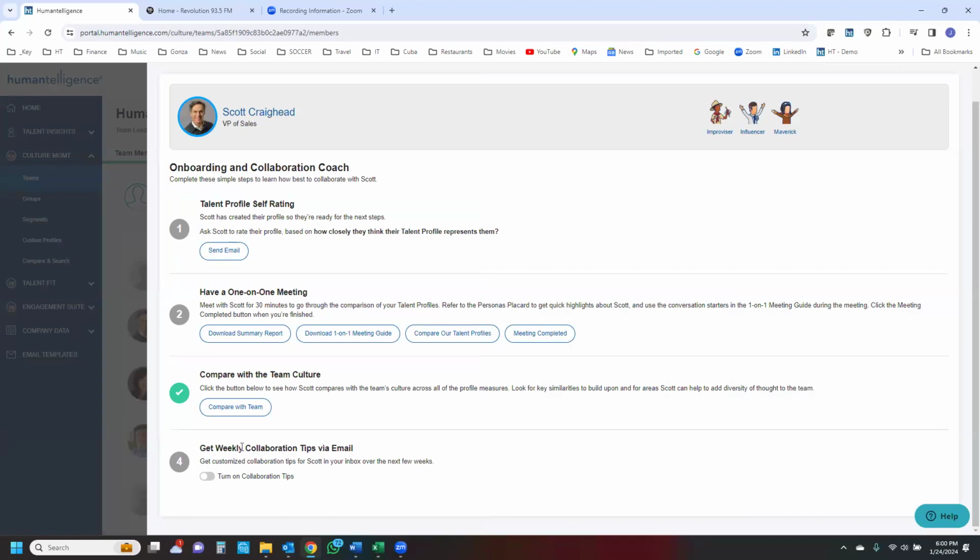And lastly, you can turn on a collaboration tip email where you click this, and for 5 weeks, you get an email, bite-sized information explaining how Scott and the new manager, Juan, are different and how they can work better together that week to keep on top of their mind once a week in nudge technology.